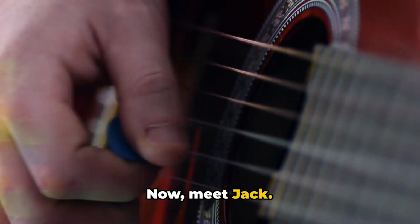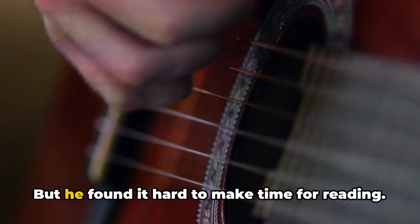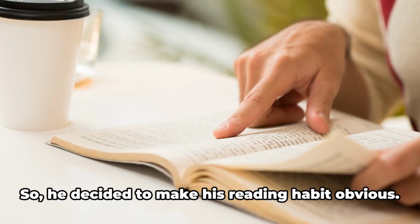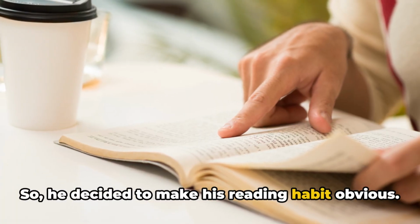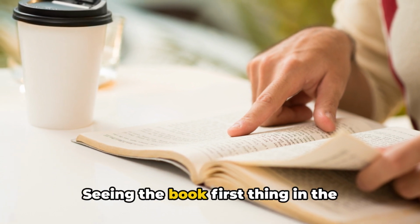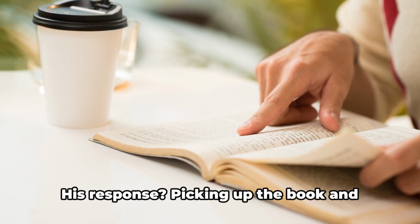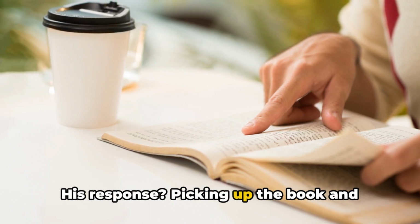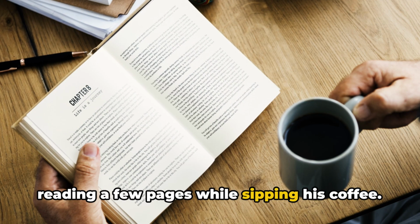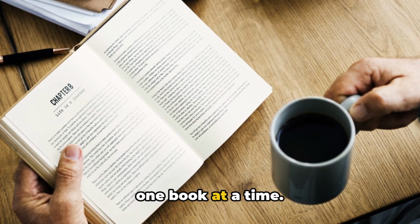Now, meet Jack. Jack is an avid learner, always curious to know more about the world, but he found it hard to make time for reading. So he decided to make his reading habit obvious. Each night he would place a book on his kitchen table. Seeing the book first thing in the morning was his cue. It triggered a craving to learn something new. His response? Picking up the book and reading a few pages while sipping his coffee. His reward was expanding his knowledge, one book at a time.